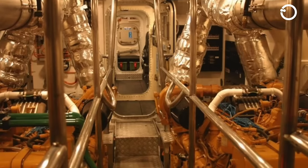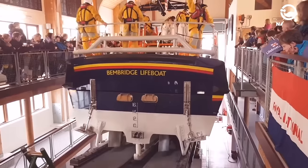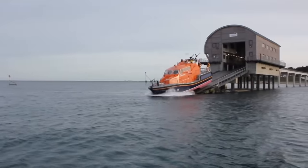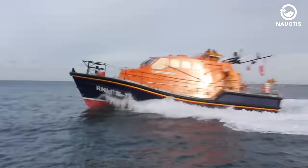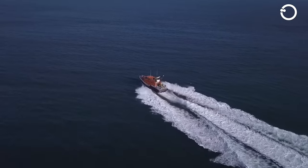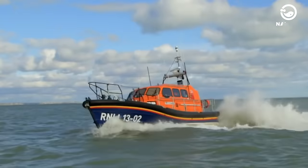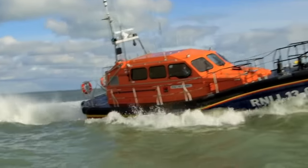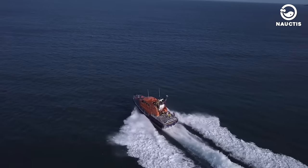Powered by a pair of 1,000 horsepower Caterpillar C18 engines and 5-blade fixed-pitch propellers, its fuel tank can hold up to 4,600 liters. With this setup, the vessel can achieve a speed of 25 knots or 46 kilometers per hour and has a range of 250 nautical miles or 460 kilometers.